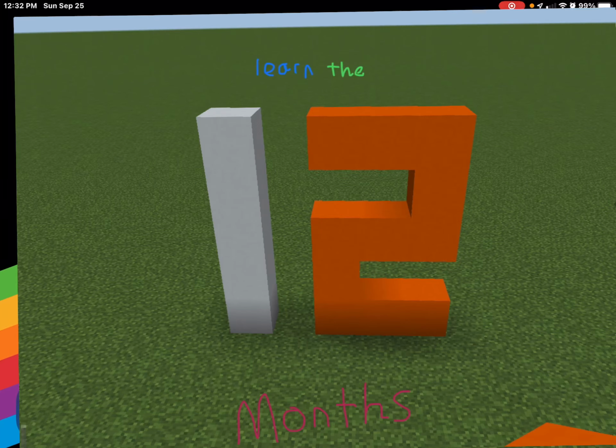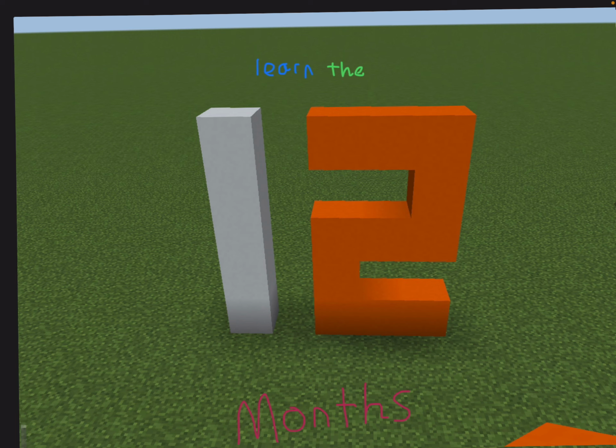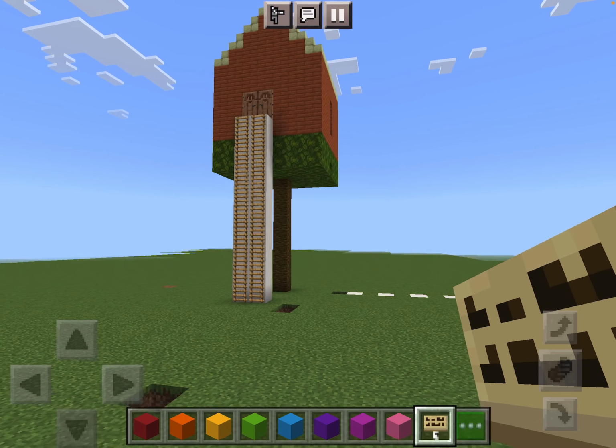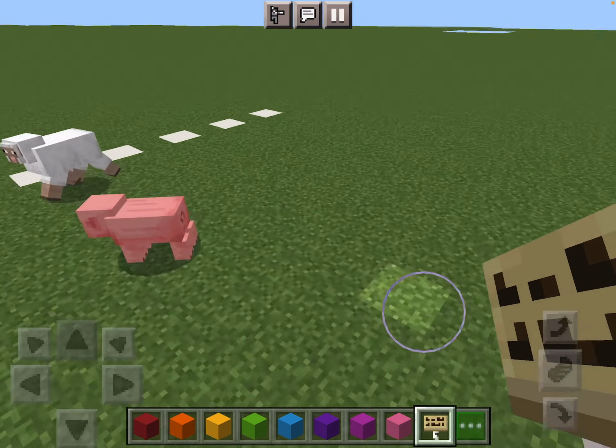So today, we are going to climb up into a treehouse using the 12 months. Just like last time when we did the days of the week. So I got the month treehouse ready. See, it's a bit taller because there are 12 months.